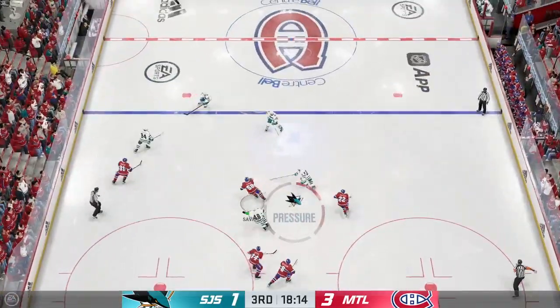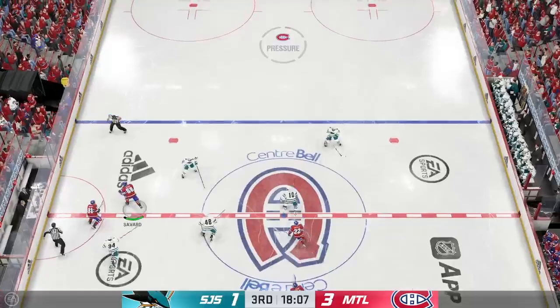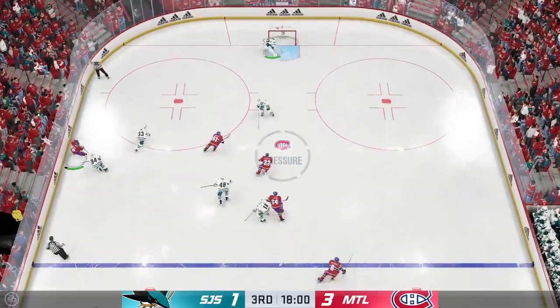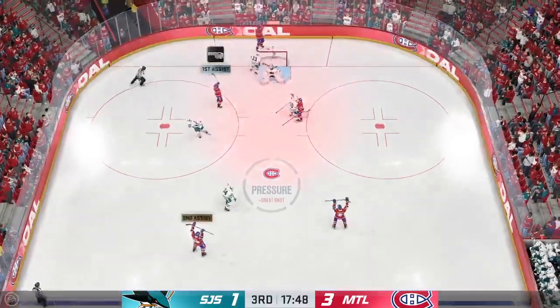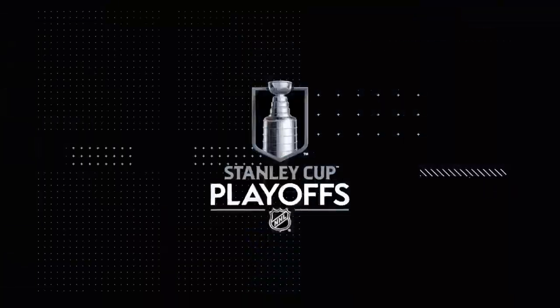Suzuki's won a big draw in their own end. Nice zone entry on the left side. Here's a short pass to Suzuki. Takes a shot. They score! Four straight goals. They're rolling now.